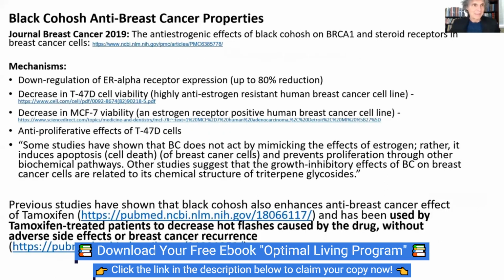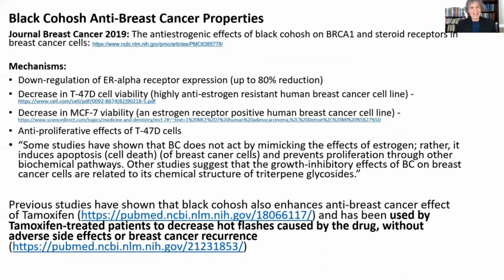In terms of whether black cohosh is risky, a lot of studies show that black cohosh may actually help to reduce the risk of breast cancer as well. There are experimental studies, summarized in 2019, showing the effects of black cohosh on human breast cancer cell lines, where it tones down the replication of breast cancer cells, encourages them to undergo apoptosis, programmed cell death, and decreases the proliferation of those cells.